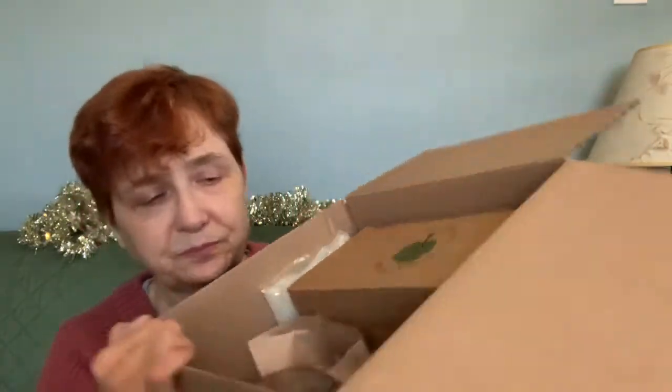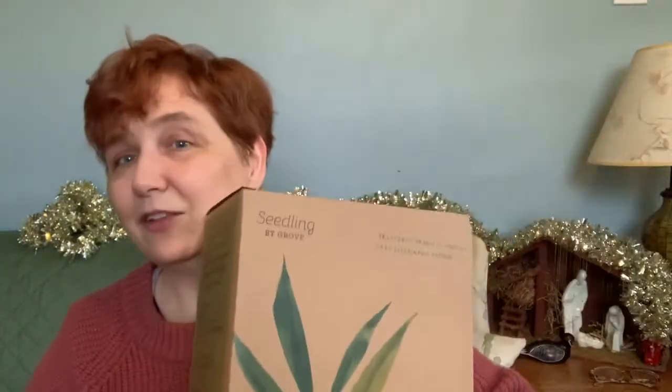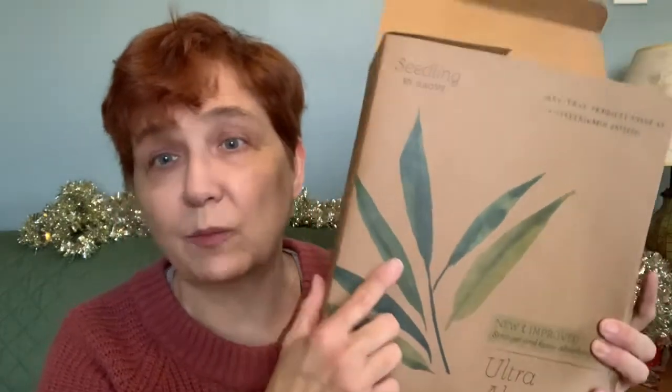Here we go. This is a repeat, the first item. Paper towels that are not wrapped in plastic. This is a very light cardboard box. And these are their Seedling paper towels, which are made from bamboo and sugarcane, which is very renewable. If you've ever had a bamboo issue in your yard, you know that's extremely renewable. It grows fast and it grows all over the place.